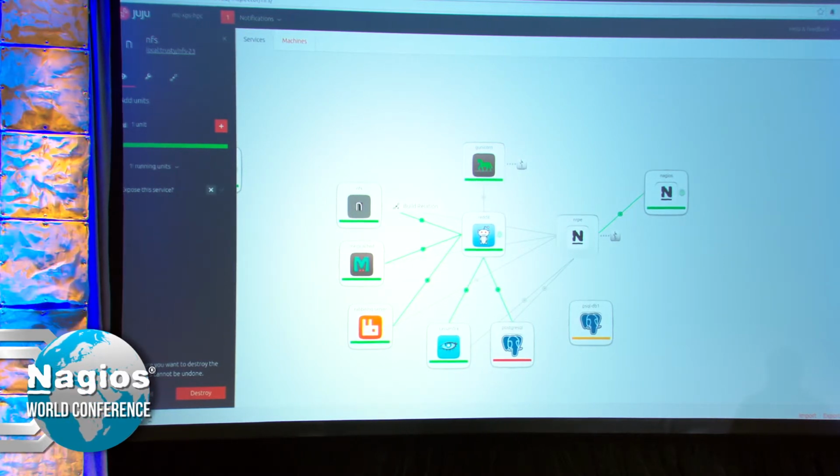I think the second one was something along the lines of, please refresh my memory, I'm sorry. Upgrading, yes. So we model upgrading in two different ways. There's upgrading the charm and upgrading the service. I'll give the Reddit charm as an example, because this one actually models upgrading the service.